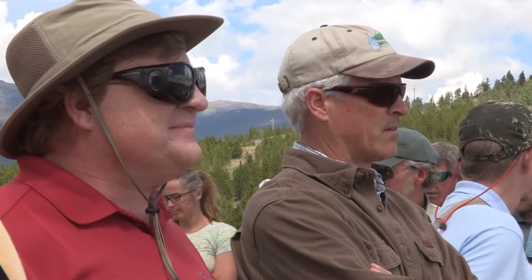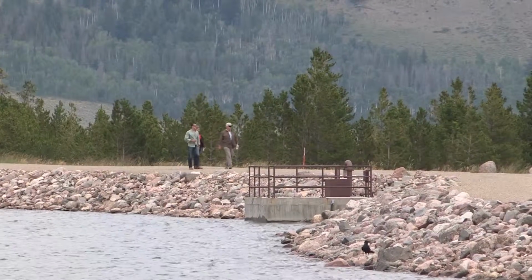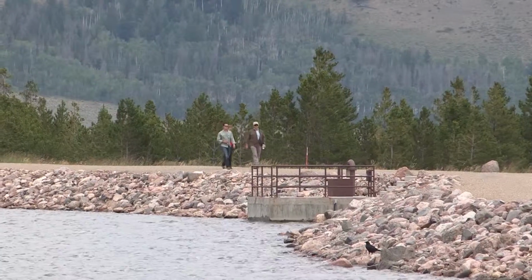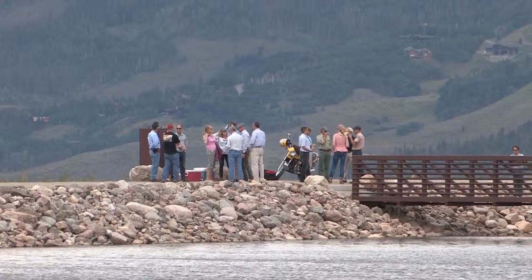Again, challenges, but everybody was able to get to the table, work through the challenges, and it's good that we did, because it's more fun doing ribbon cuttings in general. So thank you very much.